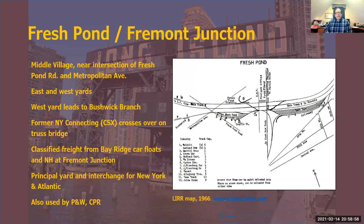At Fresh Pond Yard, which was connected to Fremont, the railroad classified freight that came from the New Haven, as well as freight that came up from the car floats in Bay Ridge. There were two sections to the yard. To the left, you see the west yard, which took care of traffic for the Bushwick branch and also for some of the freight going west on the Lower Montauk. And the east yard would classify the trains heading in the other direction.